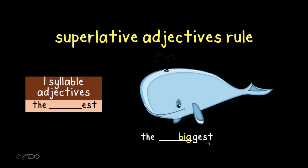This is because the word big, or the sound b, corresponds to the CVC pattern, consonant, vowel, consonant pattern. If the adjective follows the CVC pattern, we will double the last consonant. In this case, we will double G. So, the superlative form for big is biggest.